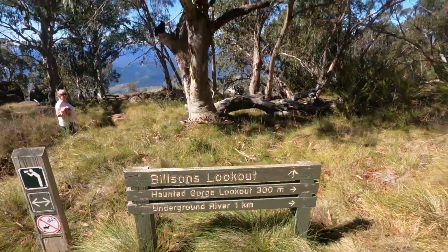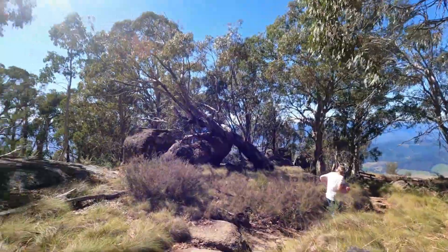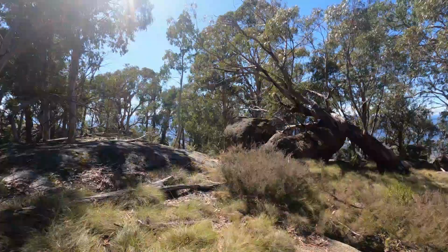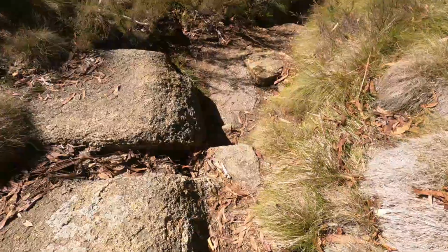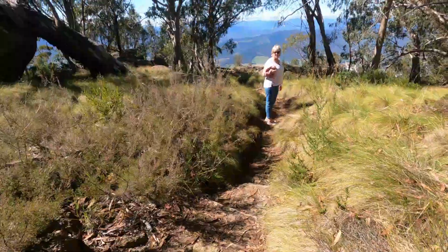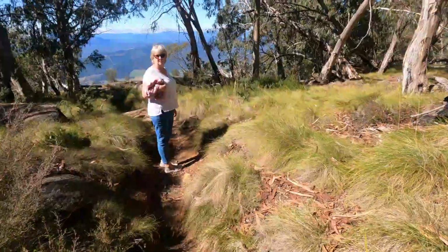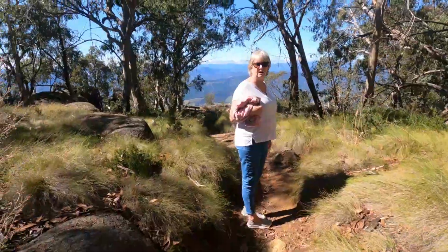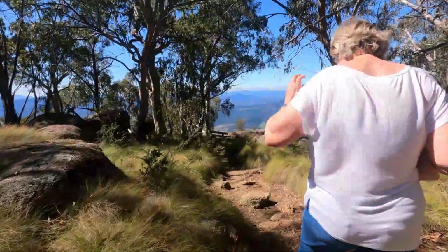And this one, Bilson's Lookout, 300 metres off the car park of Mount Buffalo, the chalet. Another awesome lookout. It's just an uneven walk in.